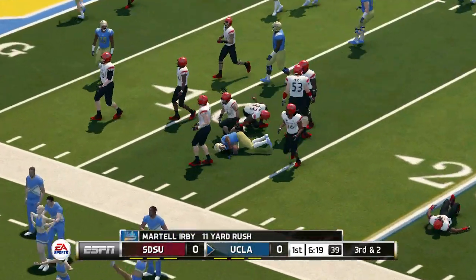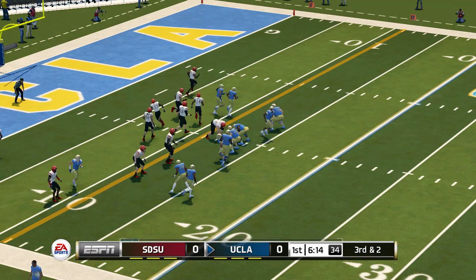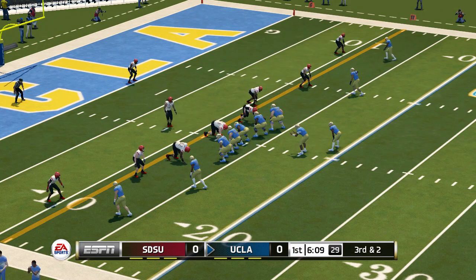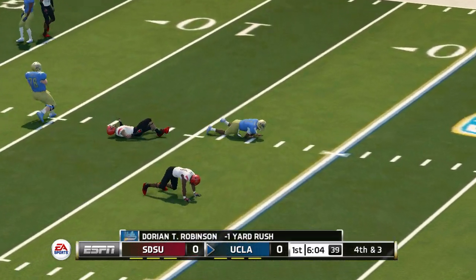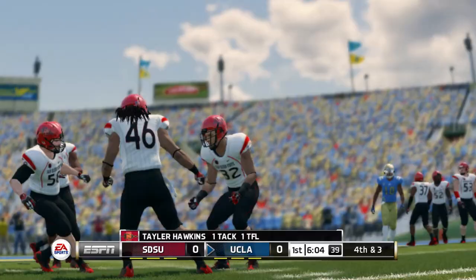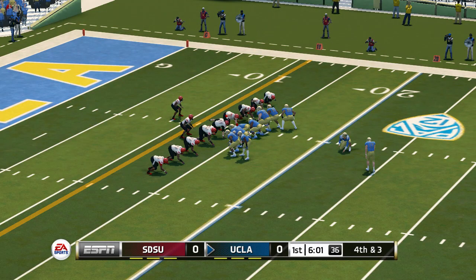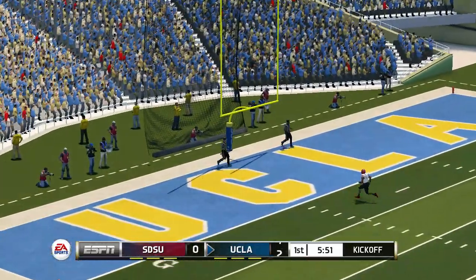Makes it out to about the 13. They'll bring him down behind the line. It's 4th down. They'll line it up for the field goal. UCLA is looking to go up by 3. The kick is up, and he's got it.